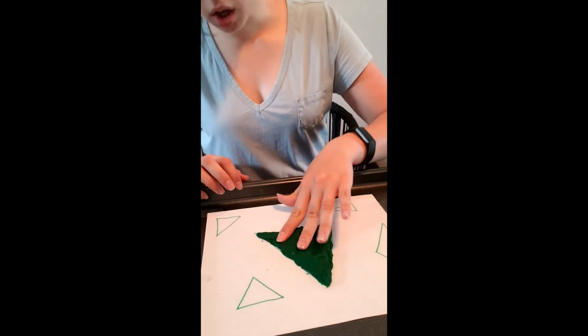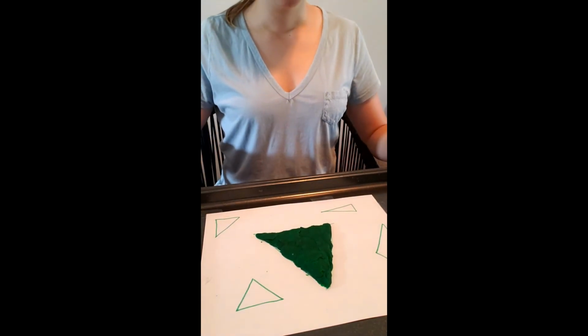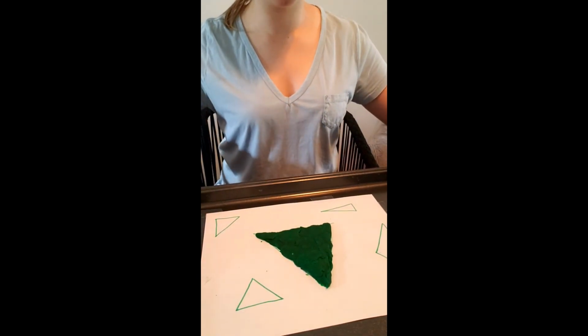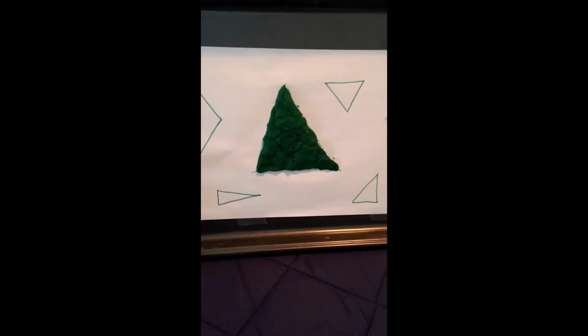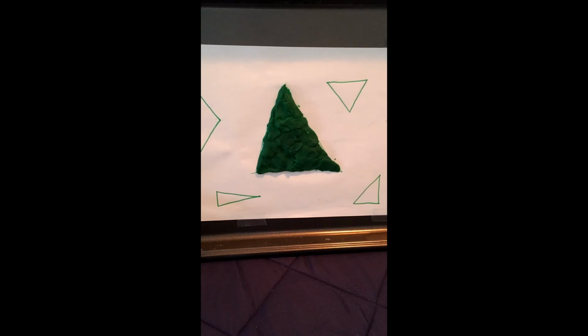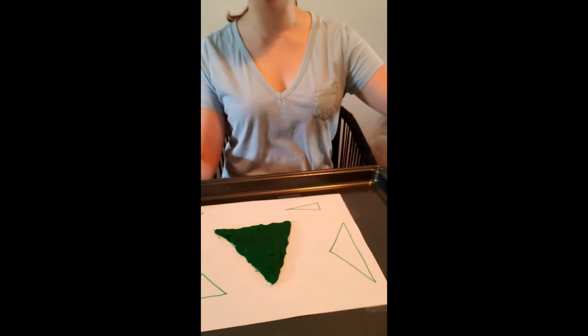Wow. Oh, you guys, look at that. That is a big triangle. Look, if you look at it from this way, that kind of looks like a Christmas tree, doesn't it? You could put some ornaments on there, give it a tree trunk, and put a pretty star on top, and you would have a Play-Doh Christmas tree.